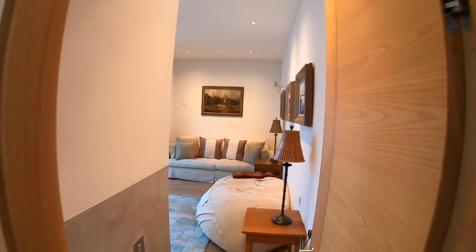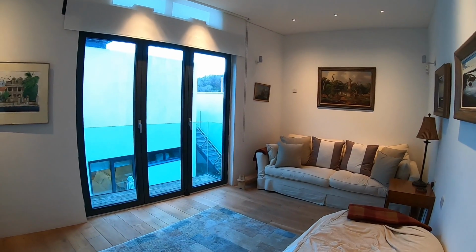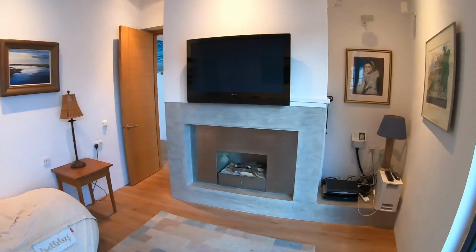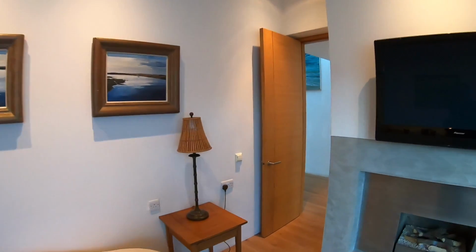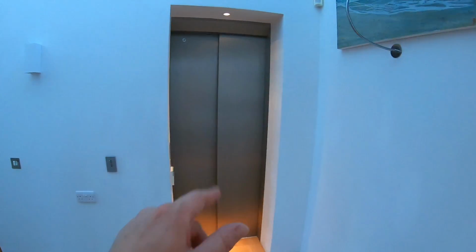the media room. So this, when you want to tuck yourself away from the main party and watch a movie, is the place to do it. Big screen on the wall, got a fire down there, and that is a great place to come and relax. If you can tear yourself away from that view, of course. Let's go a bit further. That's the lift where we came in.